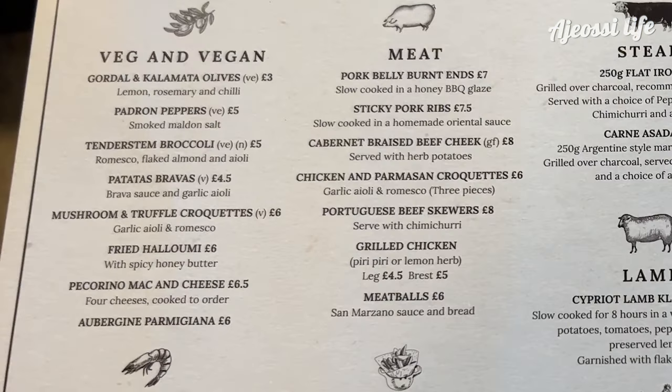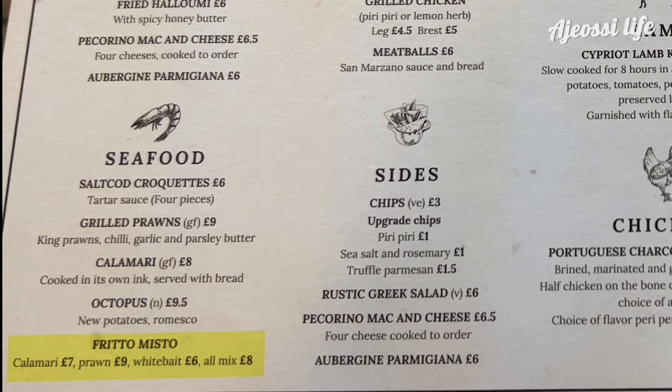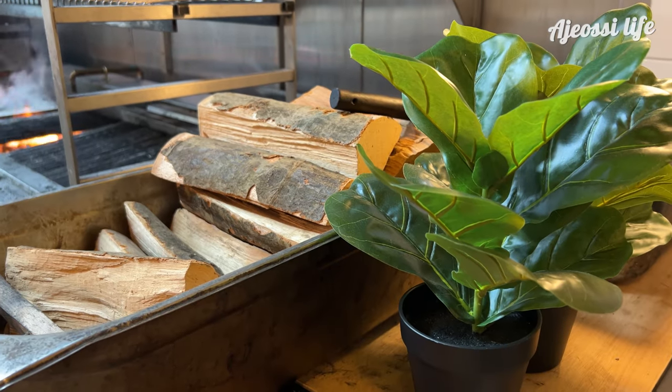We'll see. To start, I'll order the padron peppers at £5, the patatas bravas at £4.50, pork belly burnt ends at £7, frito misto calamari at £7, and finally a flat iron steak with chimichurri and a side of aubergine parmigiana for £15. Now all I need to do is wait.